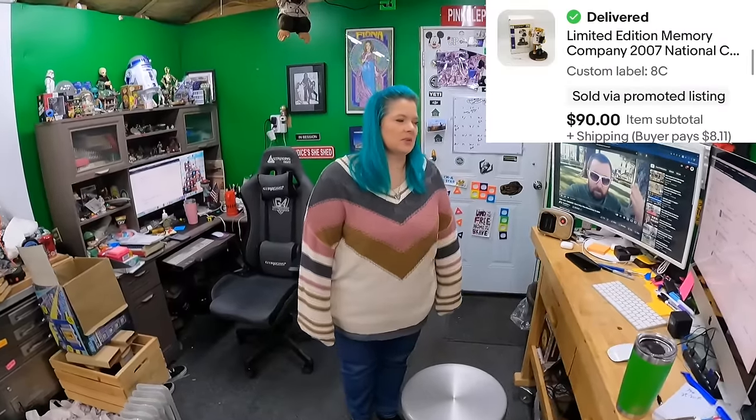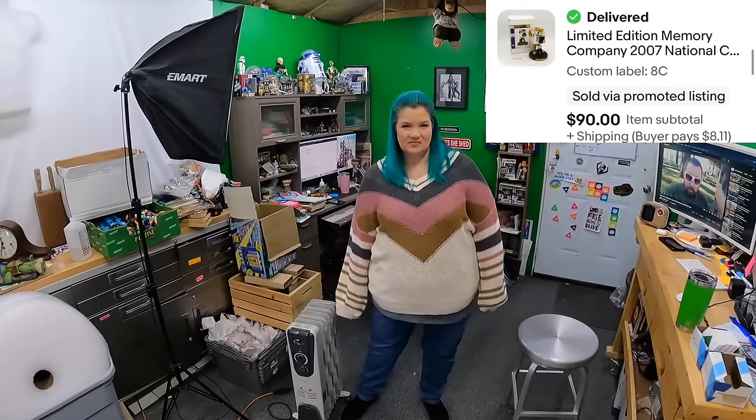Hey, Charlie, Mike the Tiger LSU statue, 2007 national championship. Yes. I was thrilled to sell this because I kind of figured stuff like that that didn't sell prior to Christmas is going to be hard to sell. Nope. Sold it. This one's selling for $90. Where is it?